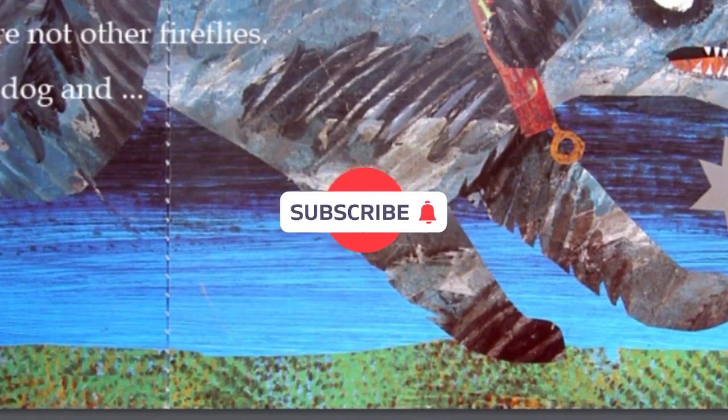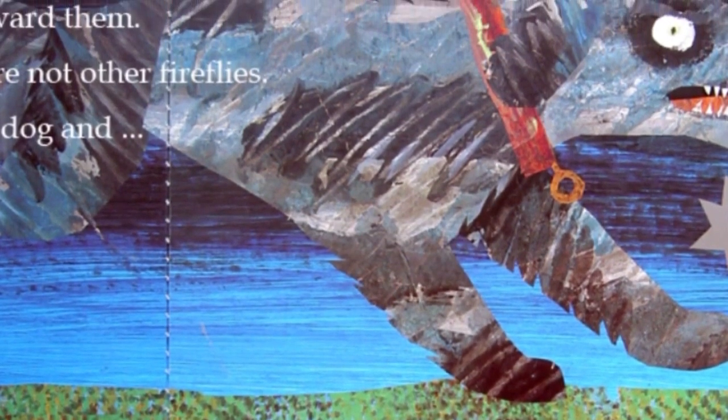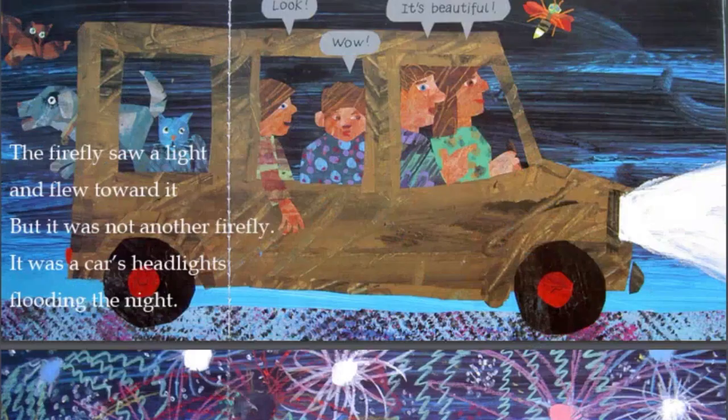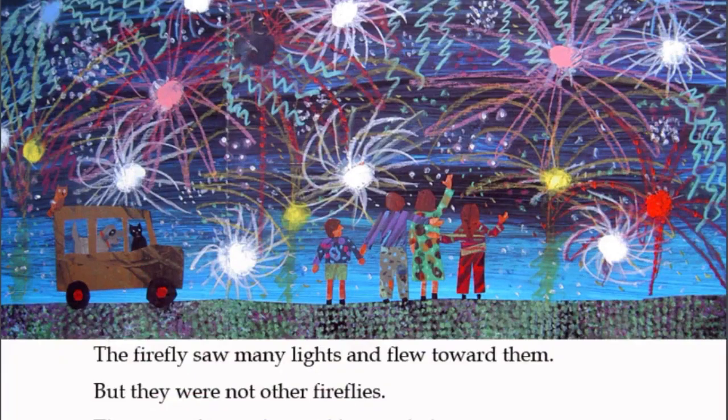The firefly saw several lights and flew towards them. But they weren't other fireflies. There was a dog. Woof, woof. A cat. And an owl. Their eyes reflecting the light. Woo, woo. The firefly saw a light and flew towards it. But it wasn't another firefly. It was a car's headlights flooding the night. Look! Wow, it's beautiful. The firefly saw many lights and flew towards them. But they were not other fireflies. They were fireworks sparkling and glittering and shimmering in the night.